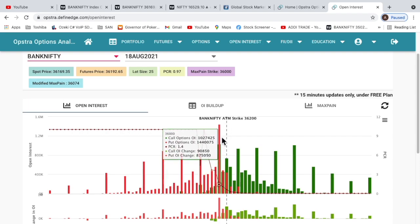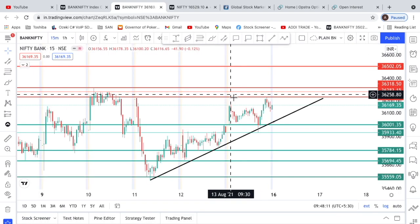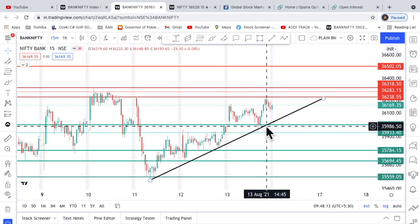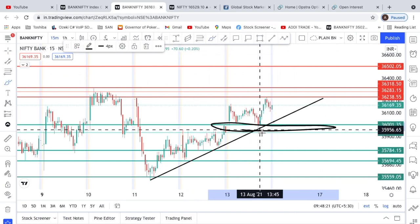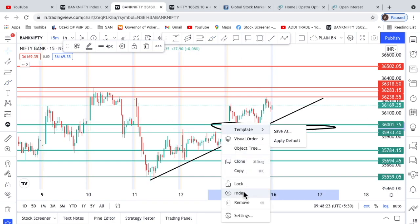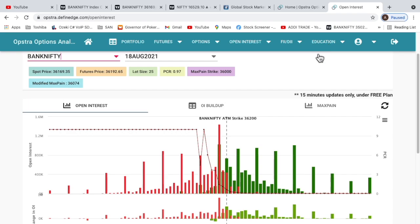This video is being recorded on Saturday morning at about 9:40 a.m. and on the call side we again have resistance at 36,500. So going below 36,000 looks difficult. Around this region looks difficult. Even the OI has a good support here. This is exactly where we took support even on Friday. So if we get any dip towards 36,000, it is probably a good buy in Bank Nifty. That's what we will be looking at.